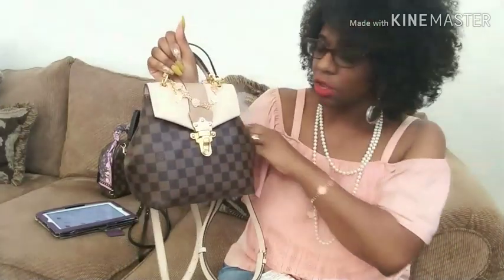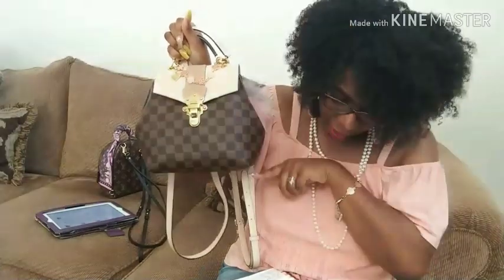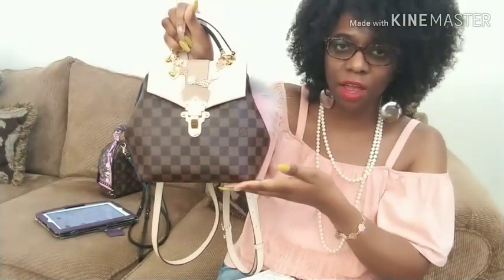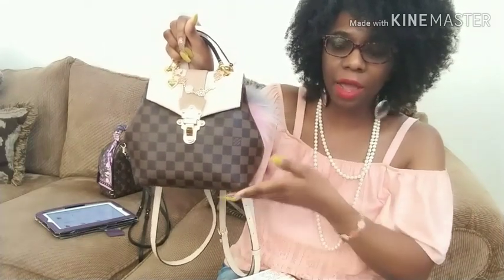So, I just have some little charms on here. Again, I did wear this bag out today, so that's why it's kind of adorned. As far as the length across, it is 8.3 inches long. As far as the height, it also has a height of 8.3 inches. So the height and the length are the same. It's 8.3 high, 8.3 long.